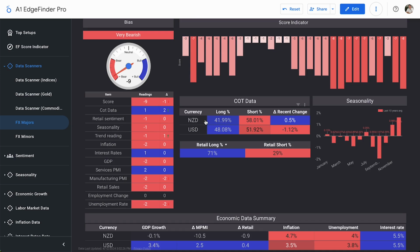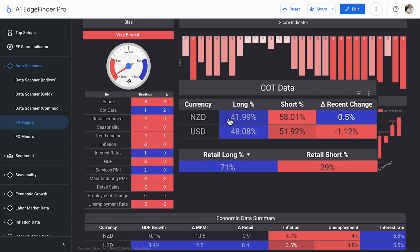So we have the New Zealand dollar is 41.99% long, 58.01% short, and the US dollar 48.08% long, 51.92% short. So neither of them have crossed over that 60% threshold. That's that magic number that we need to get a score out of COT data. So these are both coming in as neutral.